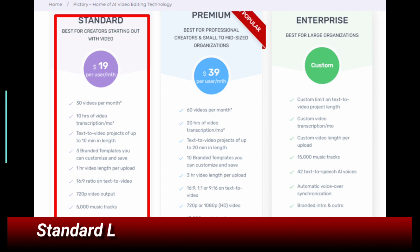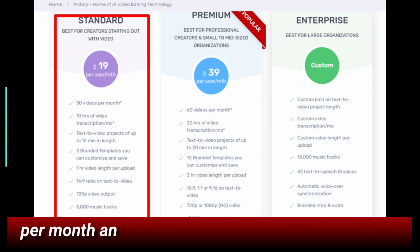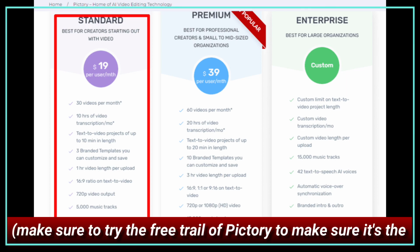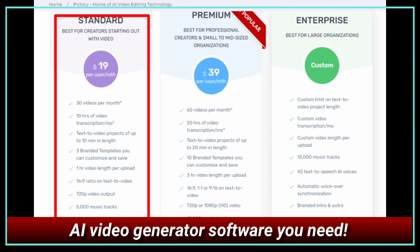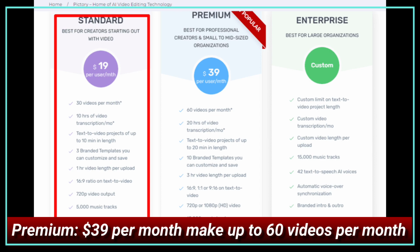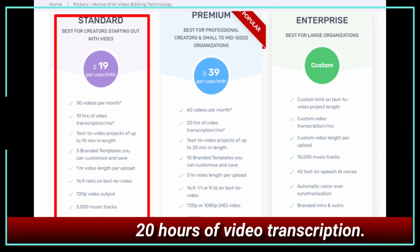Pricing. Standard level. $19 per month, make up to 30 videos per month and up to 10 hours of video transcription. Make sure to try the free trial of Pictory to make sure it's the AI video generator software you need. Premium. $39 per month, make up to 60 videos per month and up to 20 hours of video transcription.